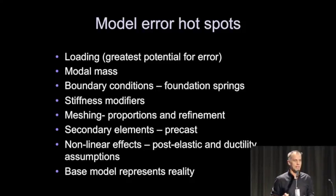Secondary elements, precast. When I interview staff, we give them a bit of an ETABS test, okay? Because everybody tells me they're an expert at ETABS. And so one of the things I tell them to do is model me a precast wall. You know, the stuff that everybody ignores and puts in as a line load? Okay, that's wrong. And if you can do that, that's normally our basis for saying we would employ you. Nonlinear effects, post-elastic and ductility assumptions, another sort of hotspot for error.